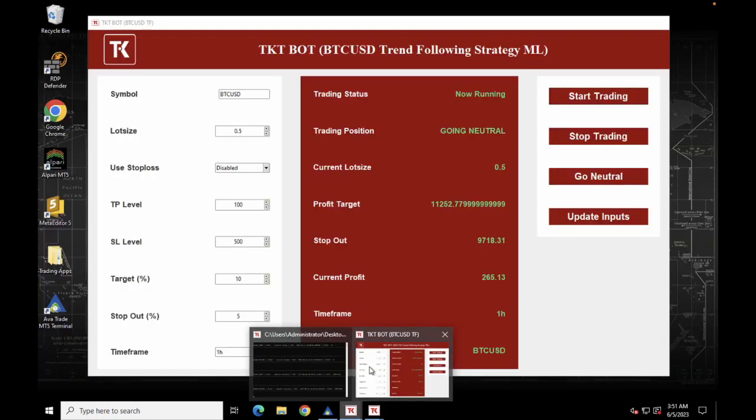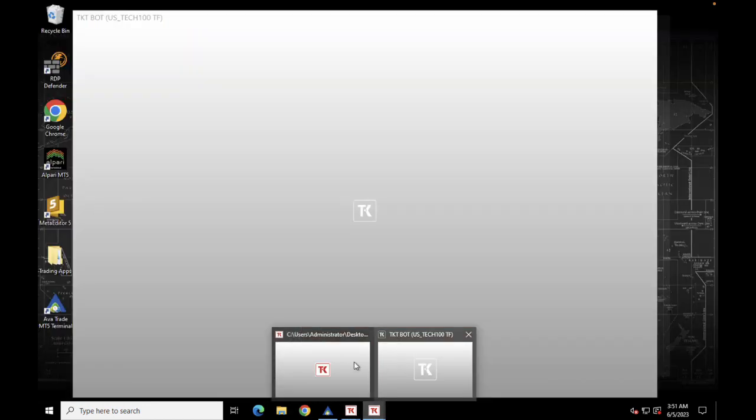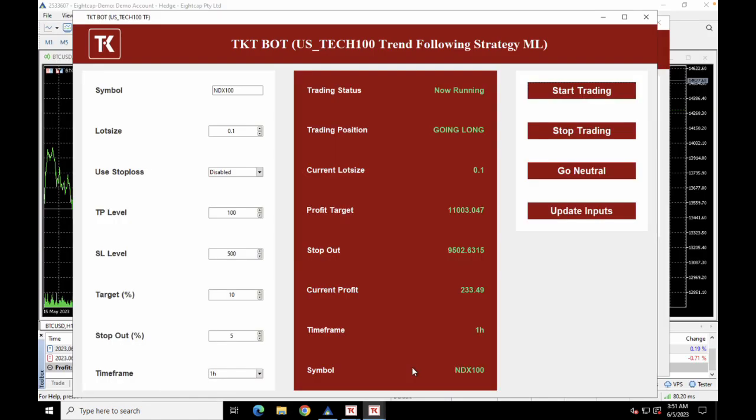Okay, so this is the trend following strategy for BTCUSD. It's currently available now on Trading Kernel, and this is also the trend following strategy for US Tech 100. So you can see both of them here. For our MetaTrader 5, the symbol for this is NDX 100. That's what we are using. If you actually run this bot, make sure to change this value to 1 hour time frame, and click on update inputs before you start trading.